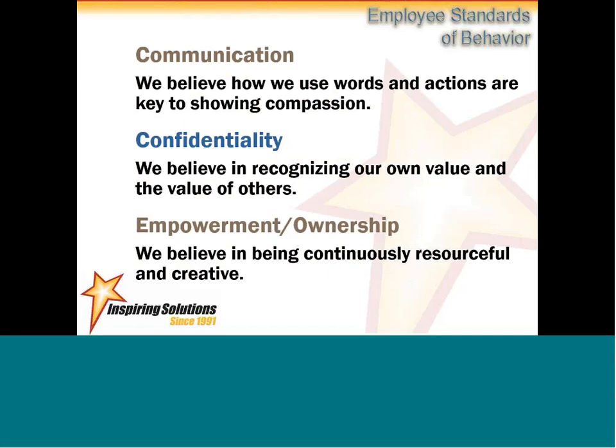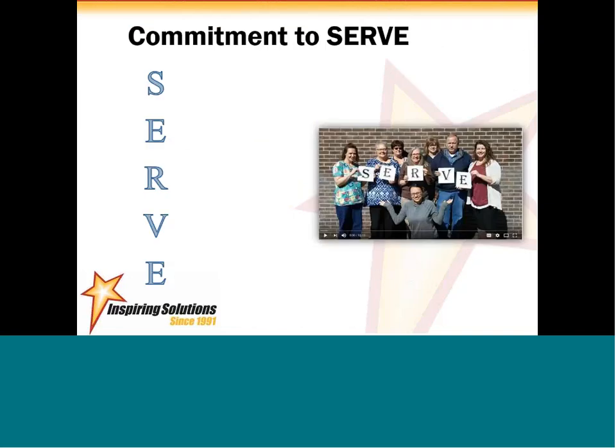So you would have these keywords, and then you'd have definitions, again, very specific, intentional sentences that describe what's expected of employees. This is another example of a client that uses SERVE as an acronym to remember what their standards are, and that is service, enthusiasm, respect, value, and excellence.